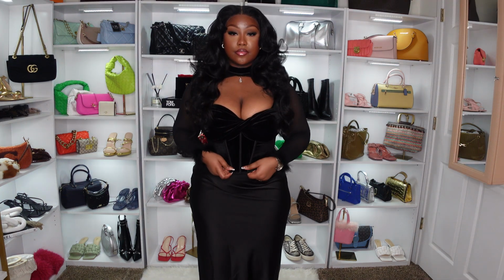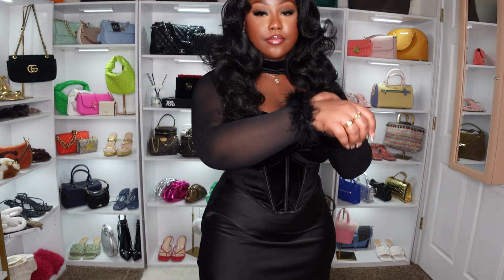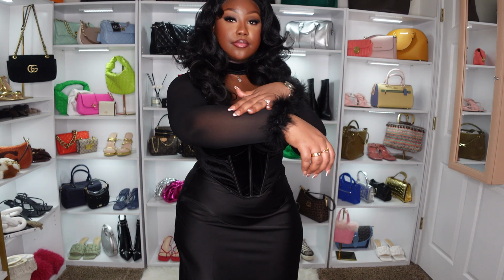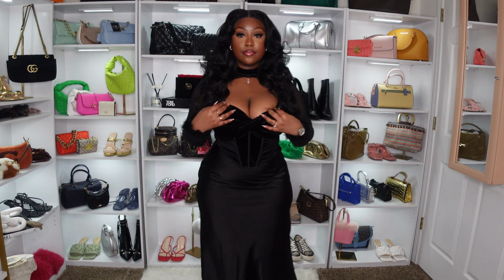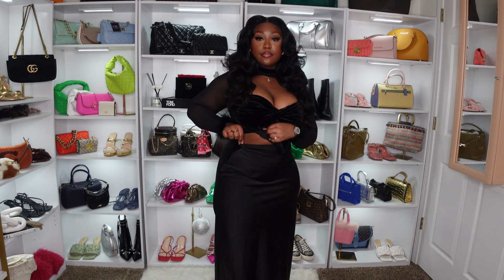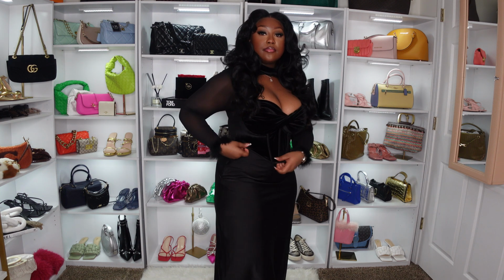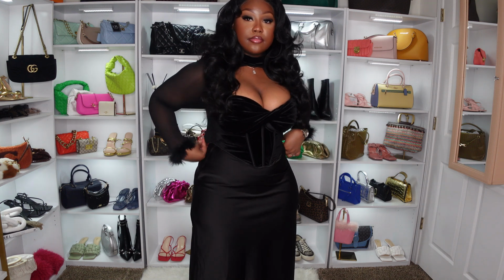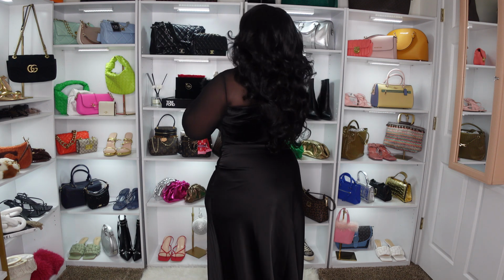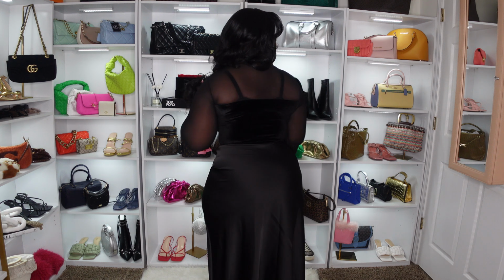Now honeys, let's get into this elegant wear. Now this is a corset that has two different materials. It has suede at the front, and it also has a mesh sleeve and fur on the trimming of the sleeve. Now this corset, honey, I know you see it. There's no words to explain this top. I loved everything about it. It was very easy to put on. It didn't give me any problems, and it just looks stunning on me. It's the first time I've ever tried a corset, and I'm telling you, it's a 20 out of 10 for me.